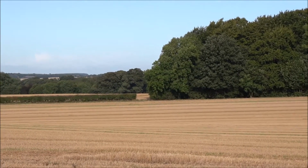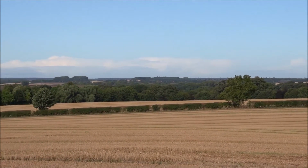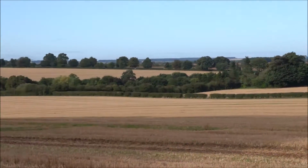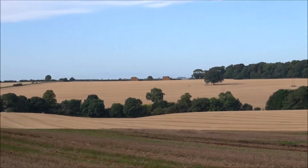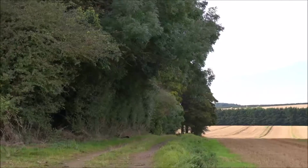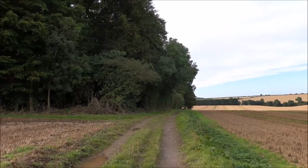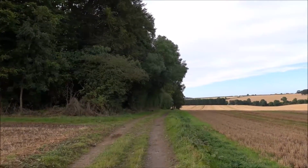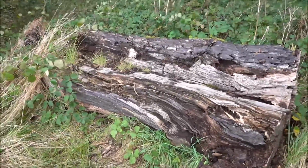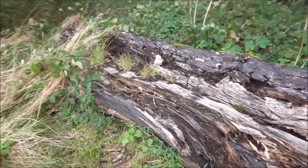Just climbed out of East Ravendale, still on the Lindsay Loop. These are my views. As we go around these trees here, I'm sure there's a bench, so might be time for a coffee and a flapjack. Well, this is the bench I was on about. It was pretty pristine in 2016, but it's obviously not weathered very well.